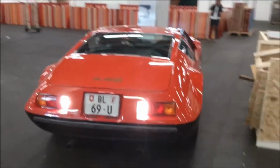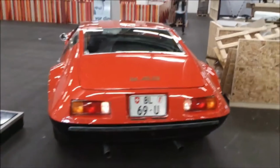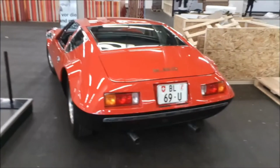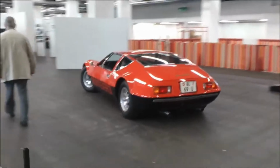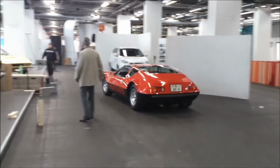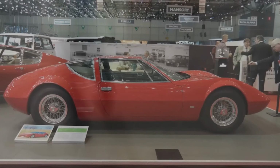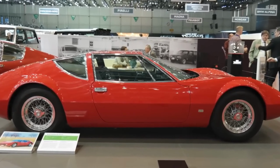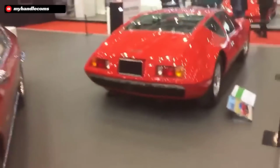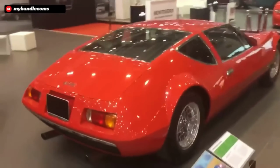In the early 1990s, after Monteverdi had officially ceased to exist, one, or according to some sources, two, more High 450 models were assembled from leftover parts. However, they are considered replicas of the original cars, meaning the official production run amounted to just 2 units.